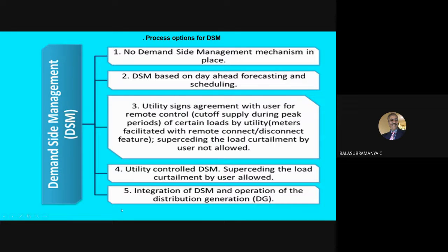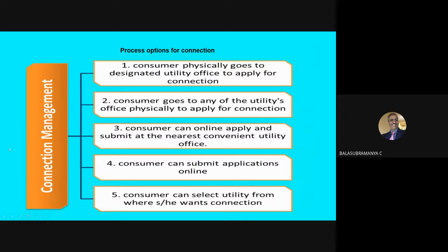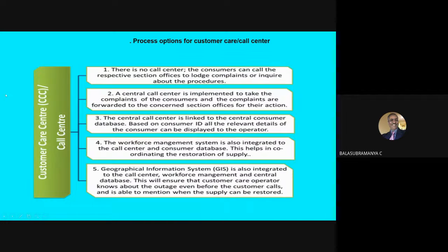How the integration of DSM to the DG is taking place. DG is distributed generation, that is, incorporation of solar, wind, biomass, etc. into the main grid stream to make the grid interactive. Fine. Process options for connection. The consumer physically goes to any of the utility's offices to apply for a connection. Or the consumer can apply online, submit an application, and select the utility where he wants to connect. Actually, this is the process operation.